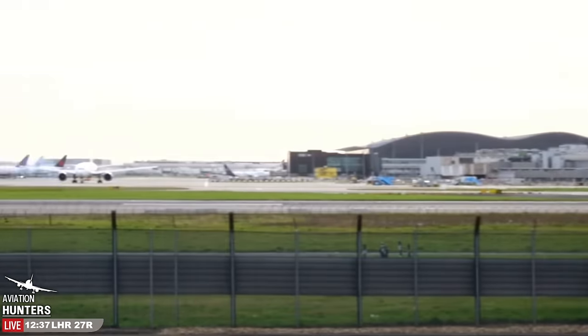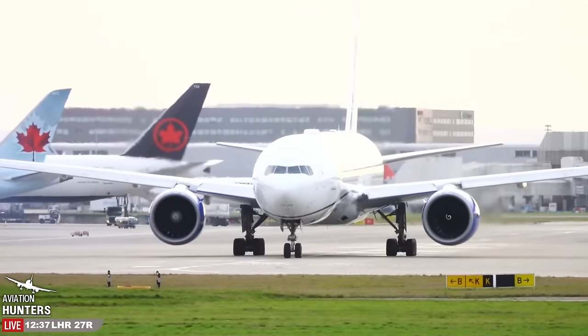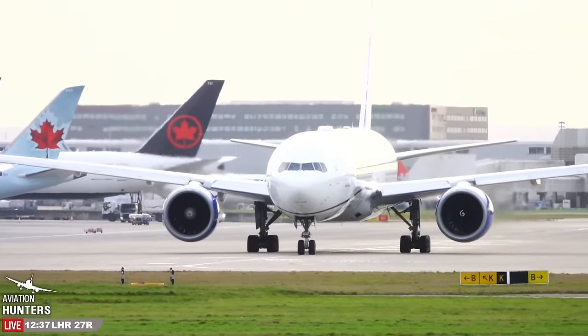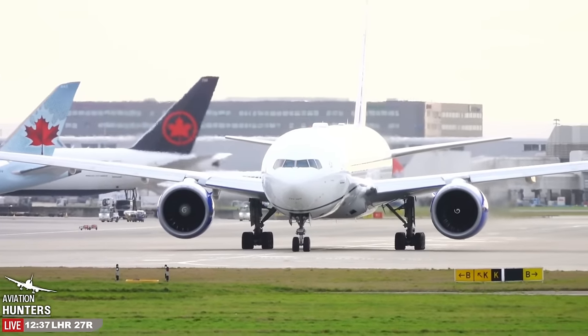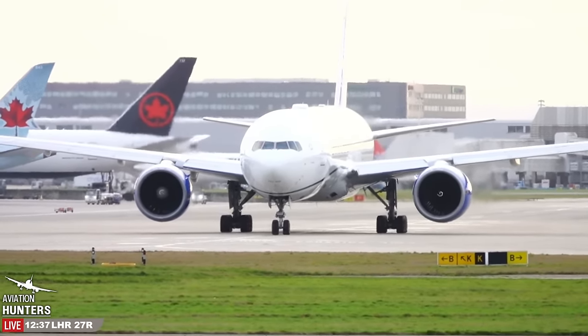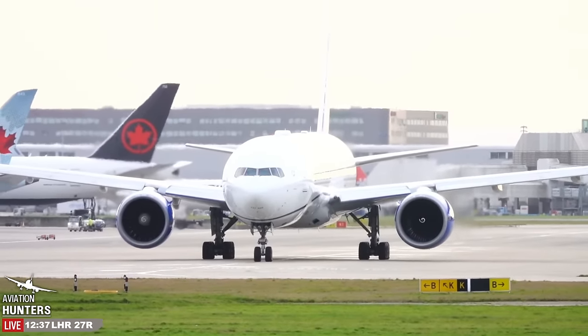You could probably hear in the background the starting of a few engines, and it's of this 777-200 where it was quite a smoky startup for the engine on our left. Can't quite see it anymore, but it definitely was there. There you go, the engine start, that's just pushed back. That will be heading to 27 right for a departure.